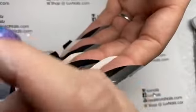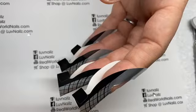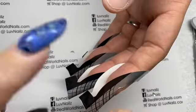So I'm going to have to use these really thin forms because I just used my last one of my old ones. I literally just doubled it up to make them a little bit thicker until my new forms are in. They're very flimsy feeling.